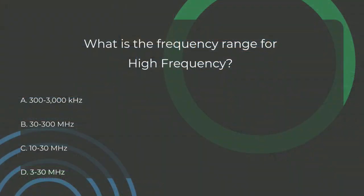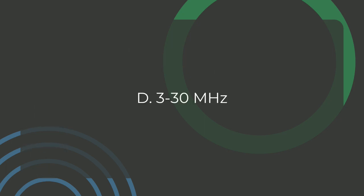What is the frequency range for high frequency? Now, high frequency, I'll just let you read the choices. We'll take a look. Take another look. And the correct answer is D, 3 to 30 MHz.